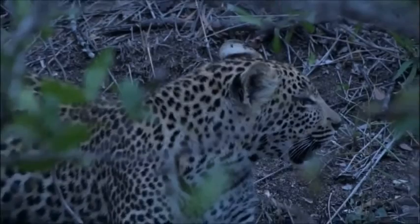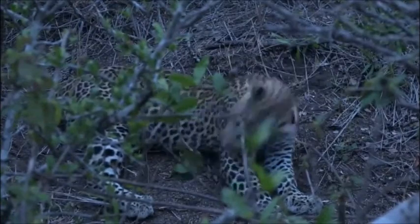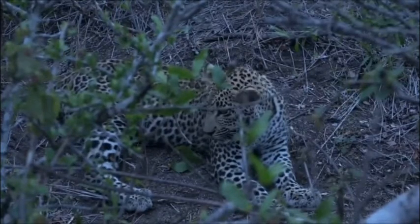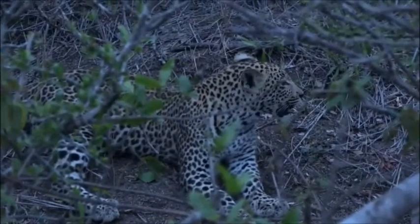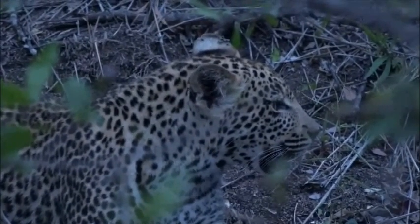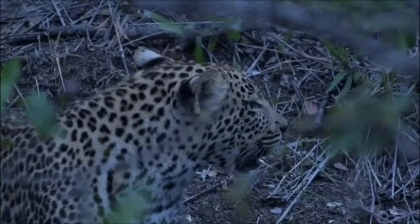And I still get very excited when we do find leopards, and to be able to sit and spend time with them, because I know how hard it is to find them. And when you have sightings like this, it is so special, and it really is something that should not be taken for granted. I cannot stress that enough. You can see the flies bothering this leopard a little bit around the ears. They are sitting on the ears.